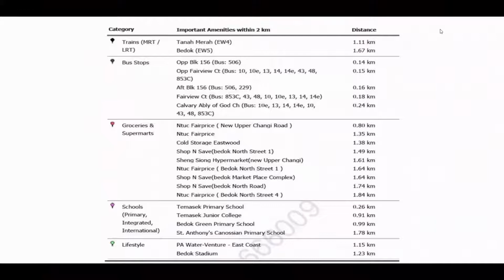A quick glimpse of the amenities nearby: the bus stop is all within walking distance, and the supermarkets, NTUC, Cold Storage, all just within proximity. Also important, the school that a lot of people come in to either rent or buy for own stay long term is the Temasek Primary School over here.